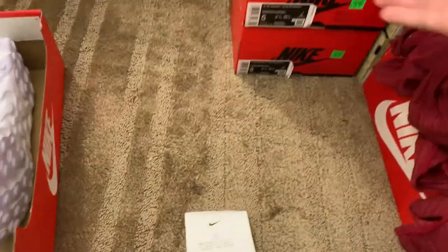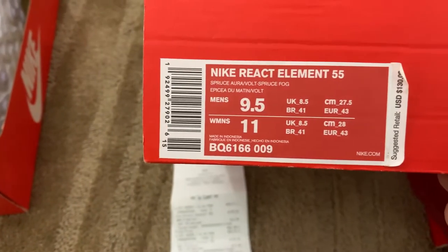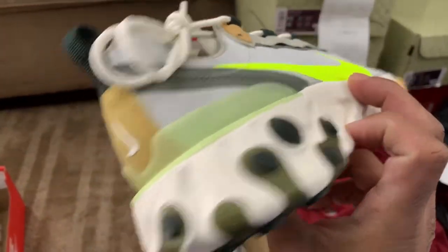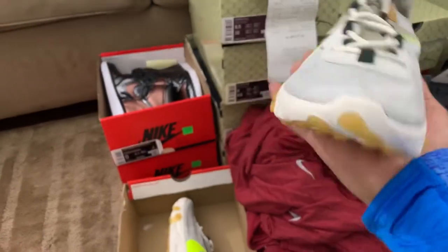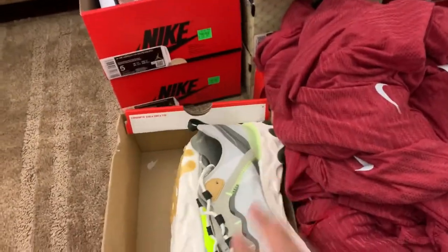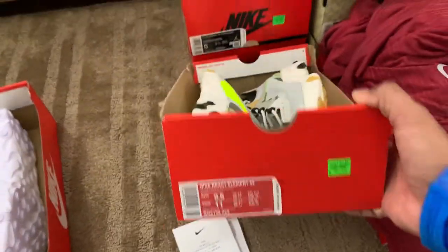So next one, we got also another Nike React Element 55, and it's in size 9.5. As you can see, $59.99. The colorway is spruce aura bold. So same, after the discount it will be $37.99. Now last year Nike React Element 55 and 87 were so high, and they were always gone, like sold out, but now you can get them for less than $50. So this one is not going to be resale, but I'm going to give it to someone in the Philippines also when I'm going home. Thinking I'm going to give it to one of the relatives, so not bad for those.